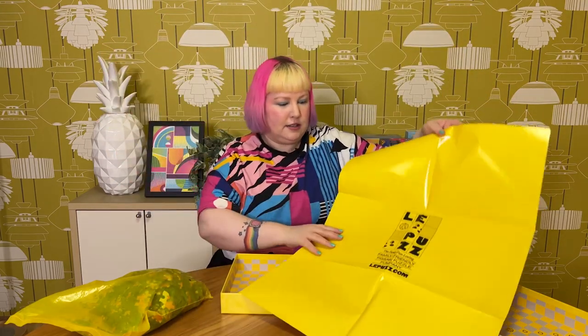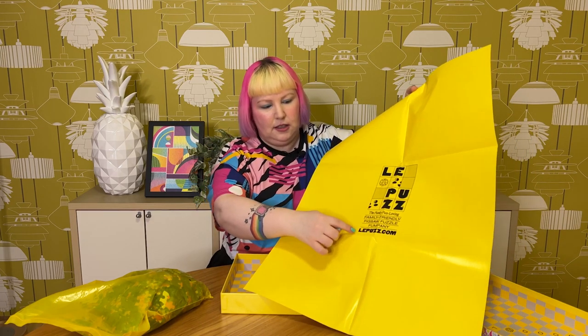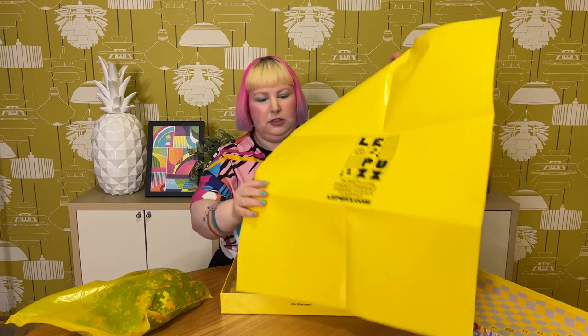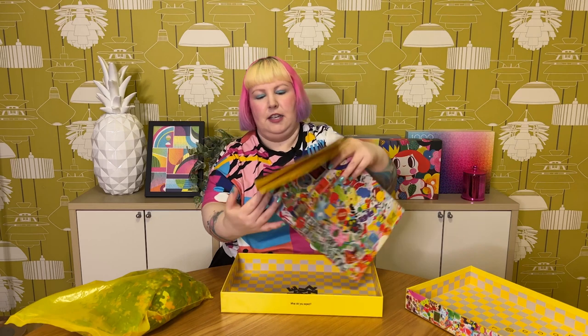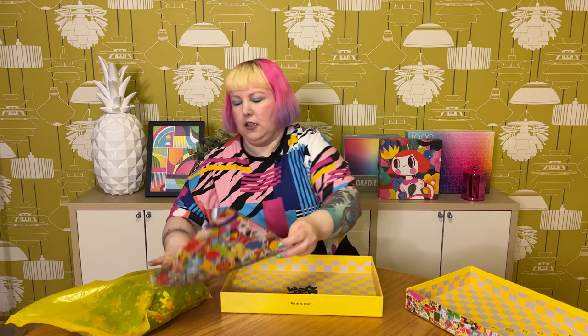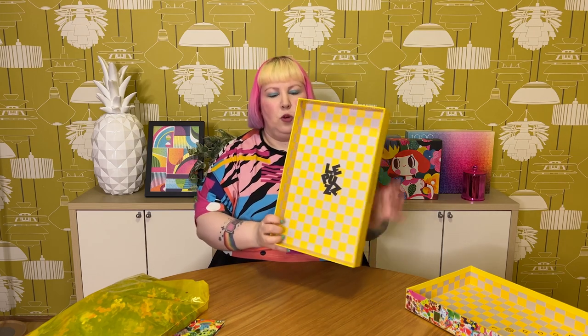And then actually on the back, it's not plain. It's yellow and it has more of their logo, and then has that tongue twister and lepuzz.com. So yeah, it's cool. Okay, can I fold this back up? Yes. All right. That's really a nice inclusion. And then the inside of the box is more of that yellow and gray checkerboard, and just has Le Puzz in these quirky jumbled letters. So let's open up the pieces then.